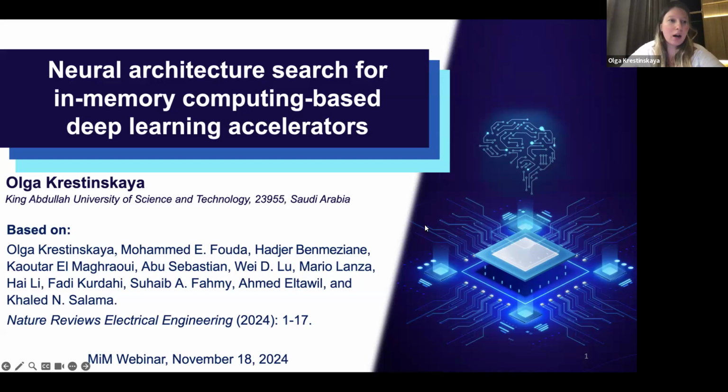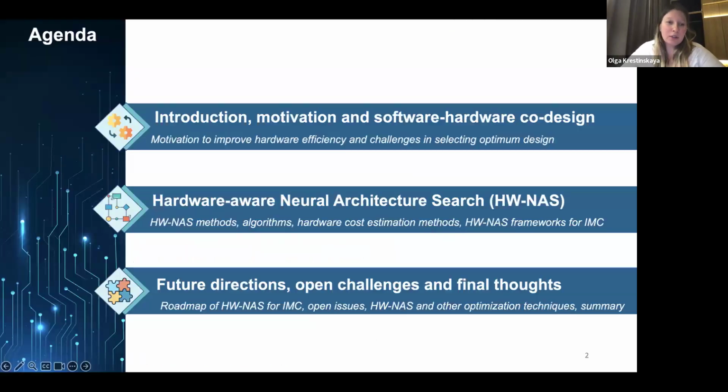This is a quick agenda for the talk. I'll introduce what software-hardware co-design is and why we want to do this. Then I'll move to hardware-aware neural architecture search methods and algorithms, and hardware cost estimation methods, and conclude my talk with future directions and open challenges in this field.